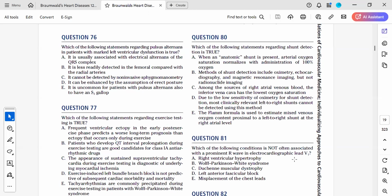But my confusion in this question is that you said frequent ectopics in the early post-exercise phase predict worse long-term prognosis than ectopics that occur only during exercise. Because from what I saw from readings, for symptomatic populations, ventricular ectopics during exercise or during the recovery phase are predictive of mortality and increase the likelihood of future cardiac deaths, especially if the patient has a right bundle branch block morphology as opposed to left bundle branch morphology. So in Braunwald's, they clubbed the two together. They said when it occurs during exercise or post-recovery, it predicts worse prognosis. But in this question, they said when it occurs in the early post-recovery phase, it portrays worse long-term prognosis than ectopics that occur only in exercise. So it is like a separation of both of them. But the answer from Braunwald's is A.